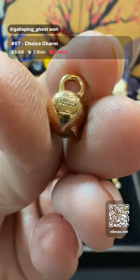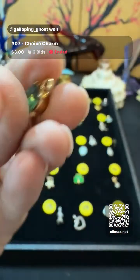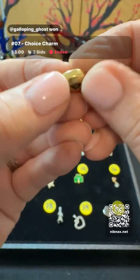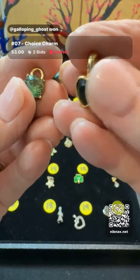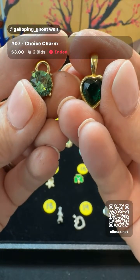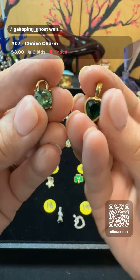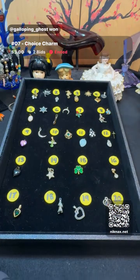And this one has writing on the back. I just can't tell what it says. I can't read it. And then you said 17. This is number 17. It's a little bit darker green than that. So would you like the left one, 7.5, or the right one for this round? So L or R? L, R. You got it. So let me make you up a little baggie, Gallop.